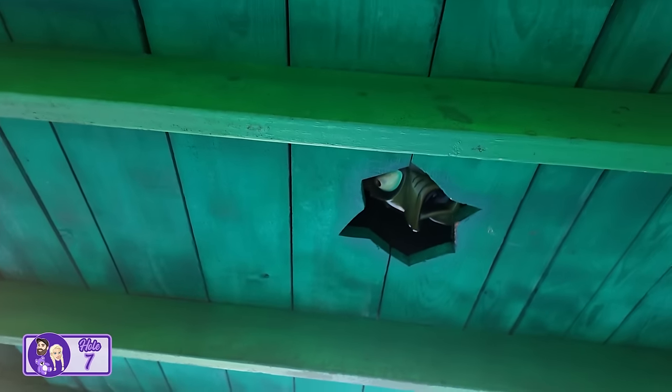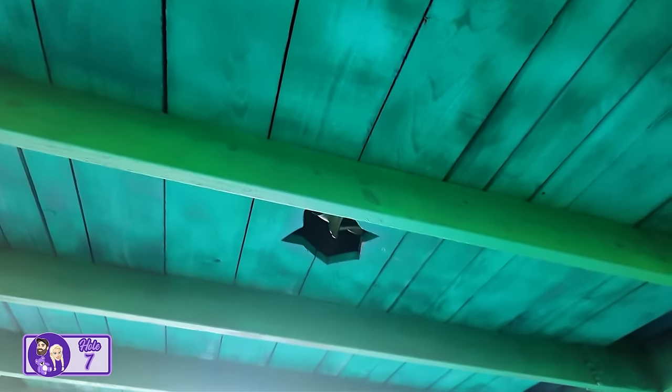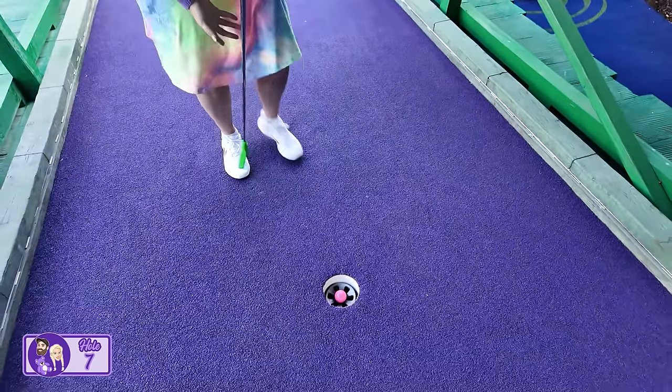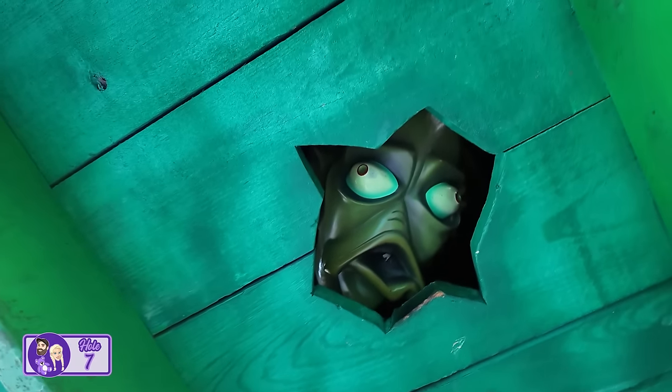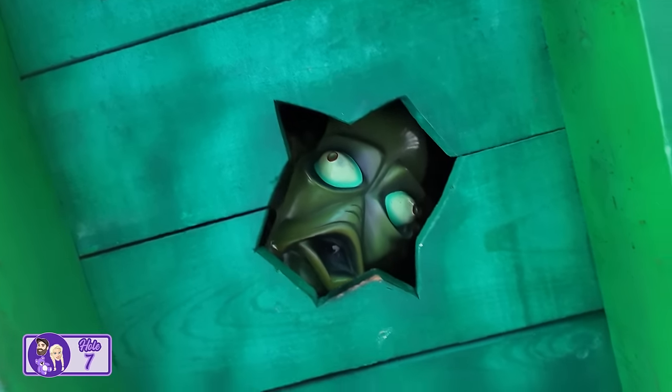Wait, what? Oh, that scared me. Oh, God, get him out of there. I think he's taking your ball. He's trying to get your ball. Oh, no. Oh, my gosh, that was so loud. It's like it was blowing air at us.